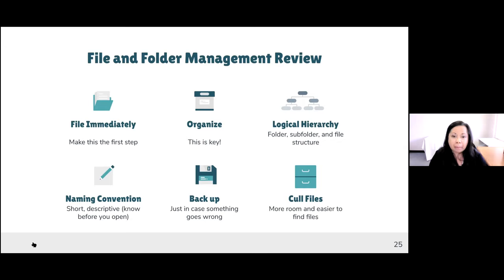And then backup. This is fairly basic, I think, that everyone understands, just in case something goes wrong. So be sure you have a backup somewhere. And cull your files. The more room that you have, the easier it is for you to find files because there's less for you to sift through as you're looking for files.